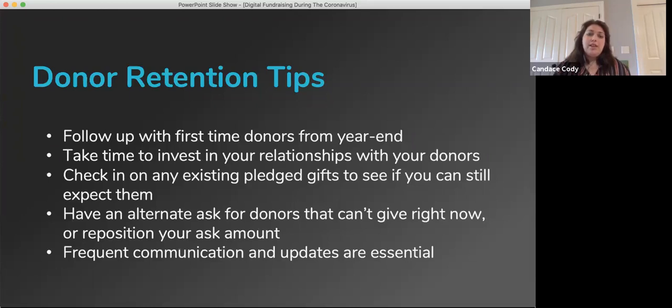For donors that can't give right now, I think it's really important to be sensitive to that. So I would say have an alternate ask, whether that's asking them just to share your campaign, or maybe it's asking them to be peer-to-peer fundraisers for you, so that they can still participate and show their support of your organization, even if they're not able to give at this time.